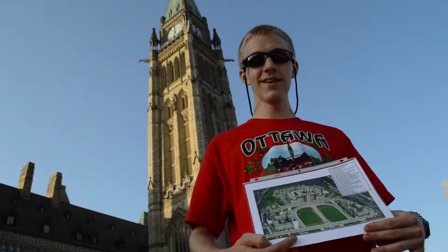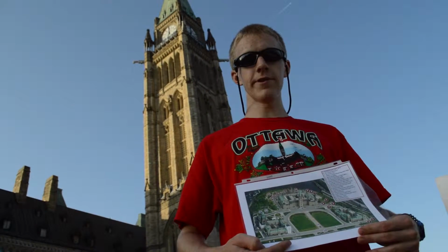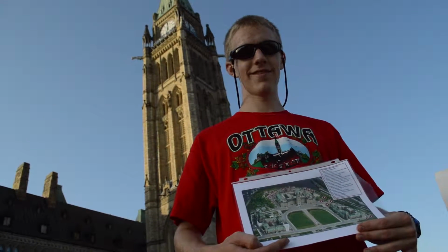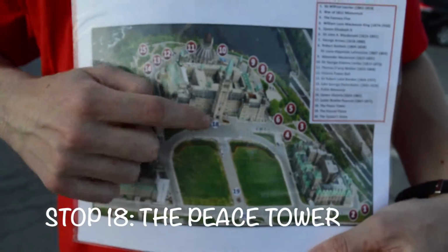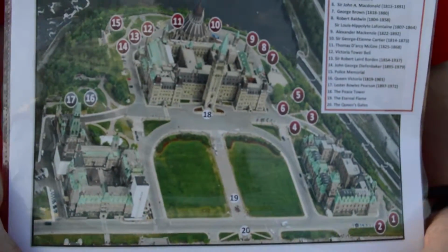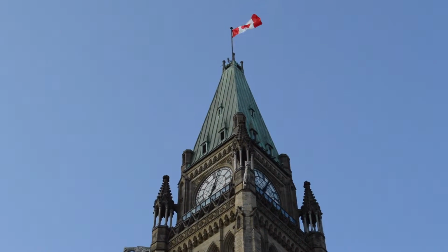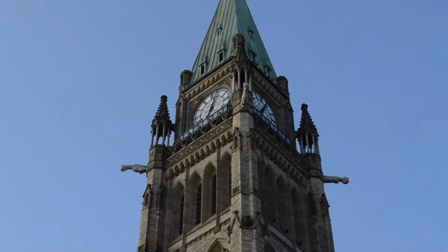Stop number 18, it's the Peace Tower. Canada's Tower of Victory and Peace. Once again, stop number 18 is the Peace Tower of the Centre Block of Parliament. The Peace Tower replaced the original Victoria Tower that burned down in 1960. If you look at an old $20 bill, then you will see the Peace Tower.